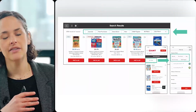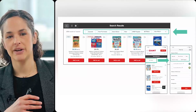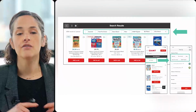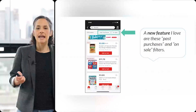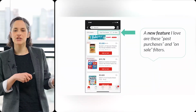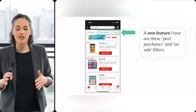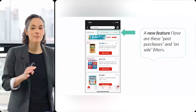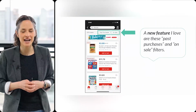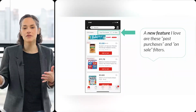So what you're looking at on the slide is our old search results page. So this is the desktop experience that exists today, and then our app experience. What I have highlighted are a set of quick filters, and there are 5 of them. In the new app, we cut that down to 2, the 2 most used ones, past purchases and on sale. And what we heard over and over again from customers who had used the desktop experience for many, many years, is that they seemed to discover these new quick filters for the first time and use them quite often over the course of those first 30 days.